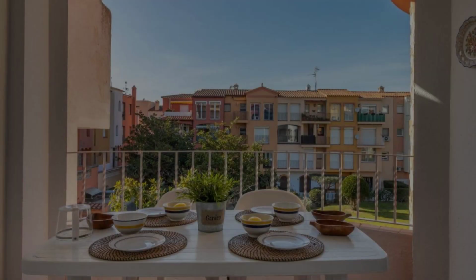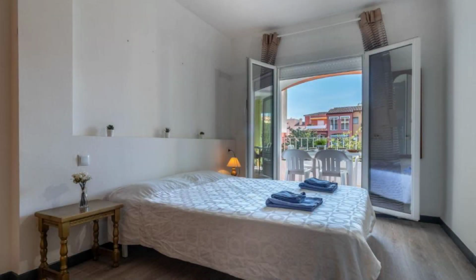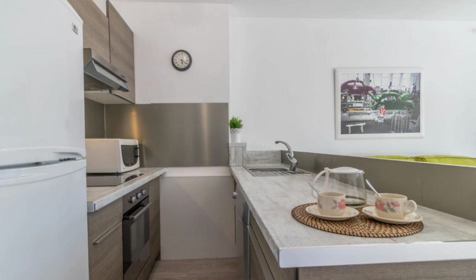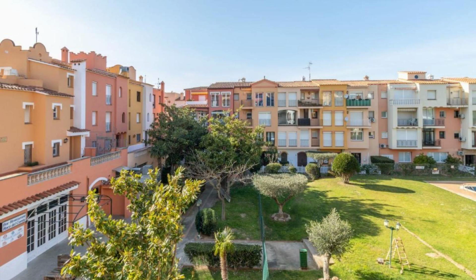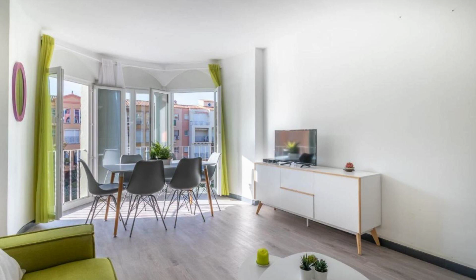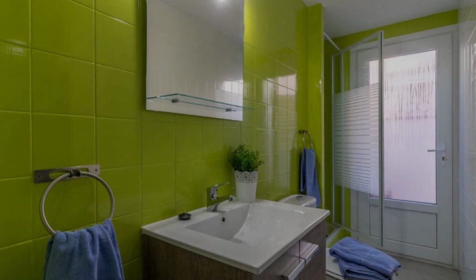Now you are watching a 3-star hotel. The location of the hotel is fine, and guests love walking around the neighborhood. There are 4 types of rooms available on booking.com. You can book online and enjoy it. You can see more than 100 reviews of this hotel on booking.com. Its review rating is 6.2.